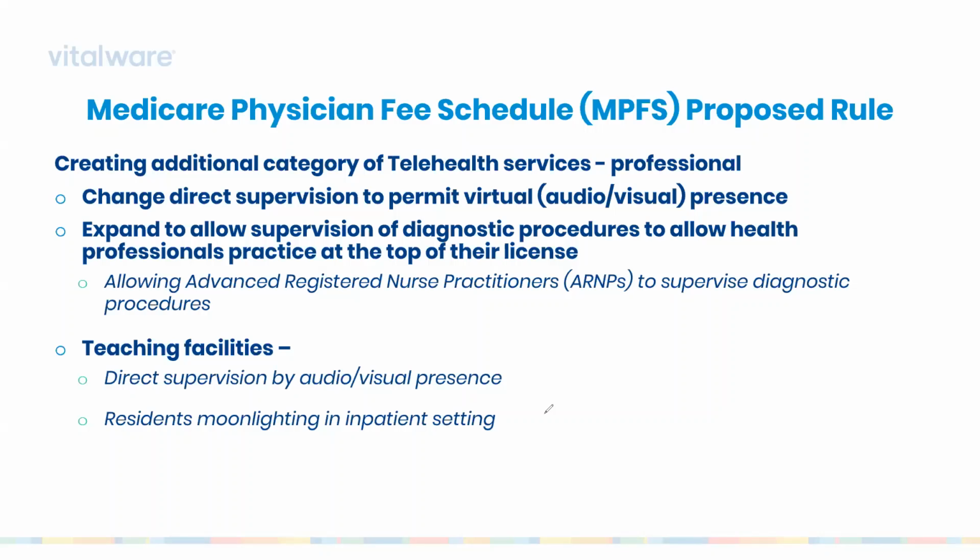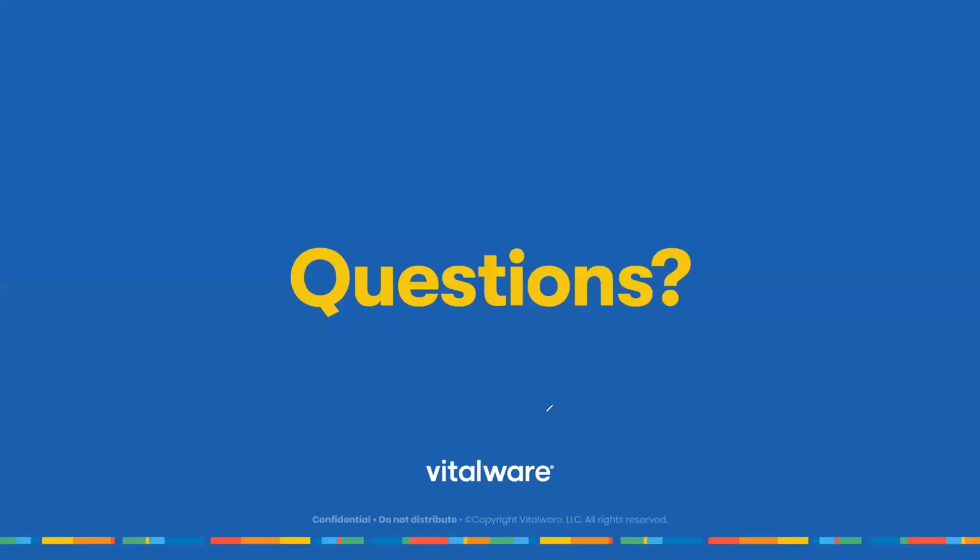And then they were also proposing to change the direct supervision to permit audio-visual presence, and also to allow supervision of diagnostic procedures, to allow providers to practice at the top of their license. So that would be allowing like advanced registered nurse practitioners to supervise diagnostic procedures. And then they're also proposing that for teaching facilities that the direct supervision be by the audio-visual presence, and then to continue to allow residents to moonlight in the inpatient setting. All right, and I think I got to the end of my slides.